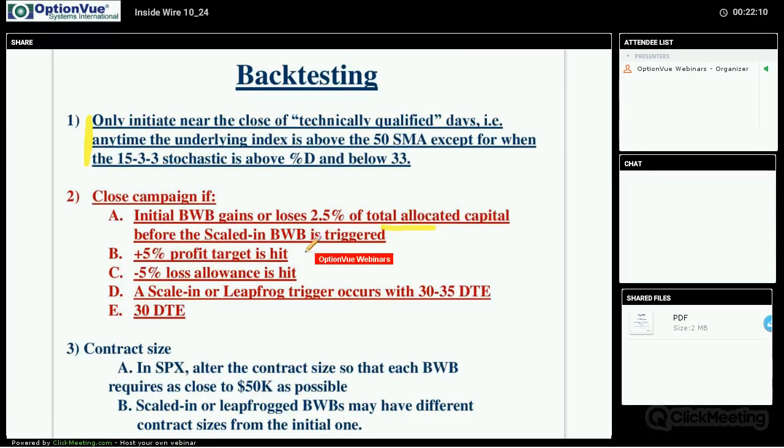When we get to a 5% profit target hit, okay, if we've used 90,000 in capital, we make 4,500, we're pulling it off and just taking that profit. If we lose 5% on our capital that we're using, we're going to get out at that point on a 5% loss. Okay, and then we have a few dates.